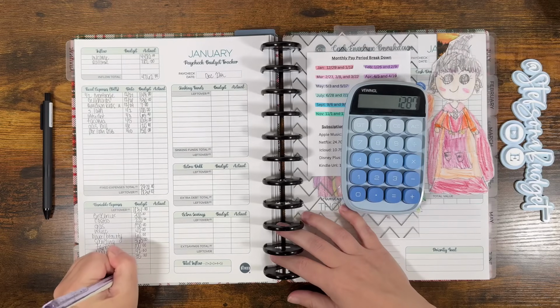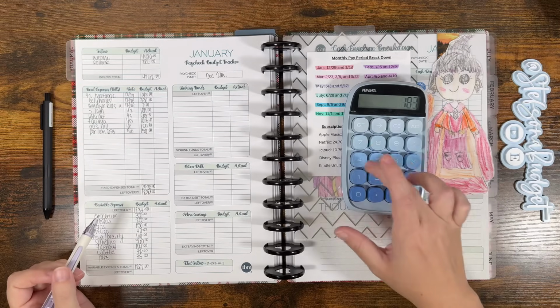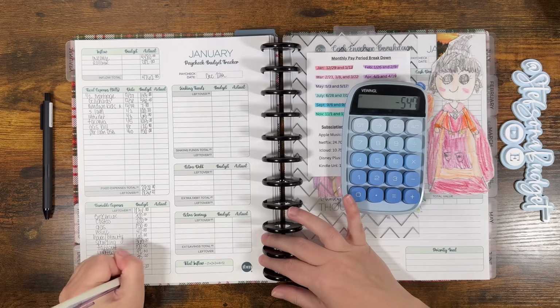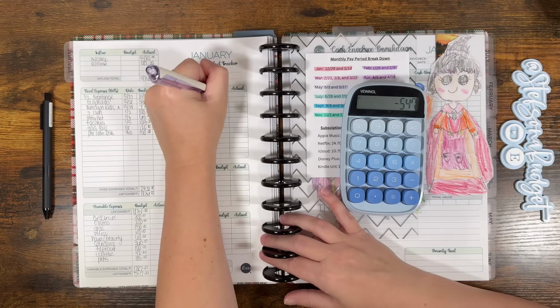So our envelopes are going to get $12.87, and if we take that from the $18.34 that we have left over, that's going to leave us with $547 to carry over to our savings.